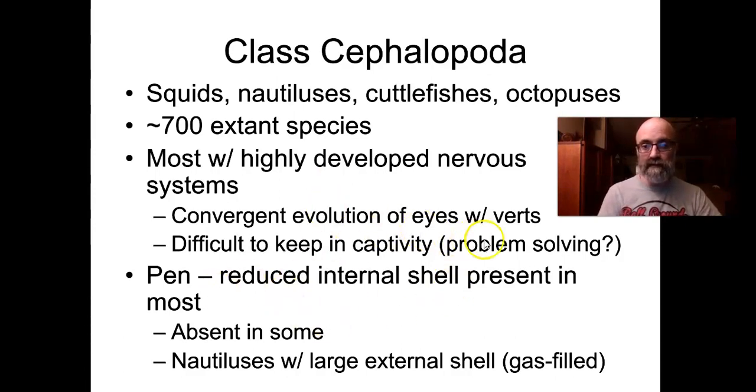Because they're so smart, right, these things are capable of problem solving. I heard a story about an octopus in an aquarium that was in a room in a tank. The keepers had a jar of the food on one side of the room, the tank on the other side, and the food kept disappearing, and the keepers were kind of secretly accusing each other of overfeeding the octopus.